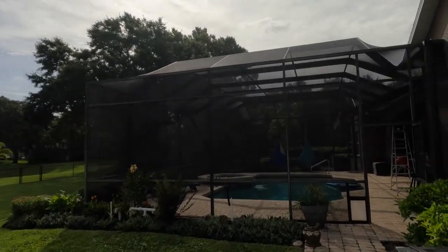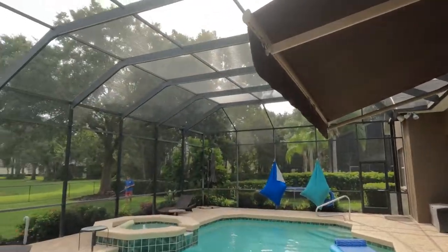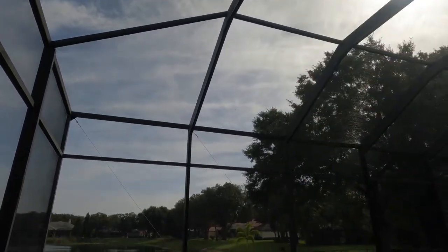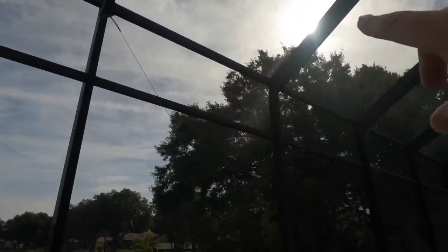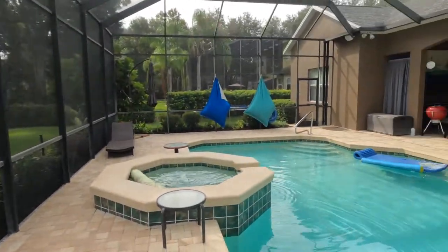Large pool cage here. We come back here and we do this every quarter. He gets spider webs up in the top corners. I don't know, you can barely see them now. These large spider webs start up here, so really not a whole lot to hit right now. First time we cleaned it, it was pretty bad.